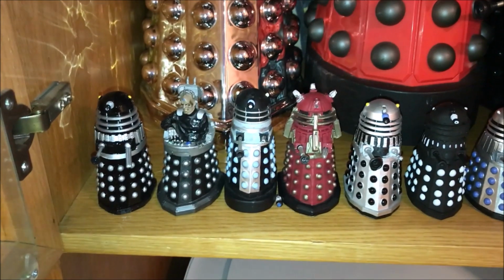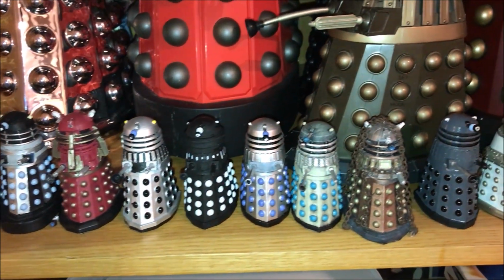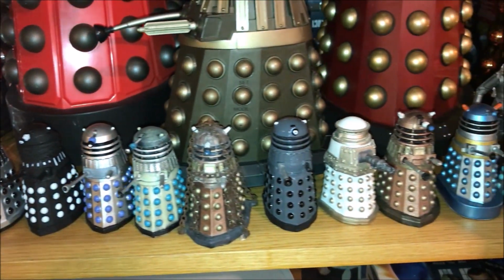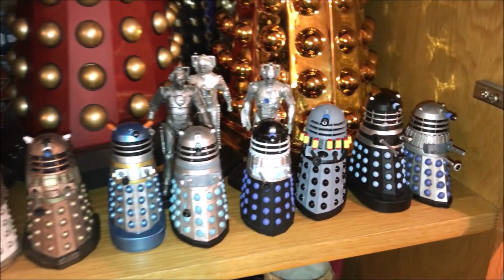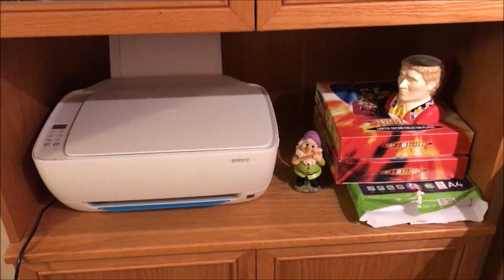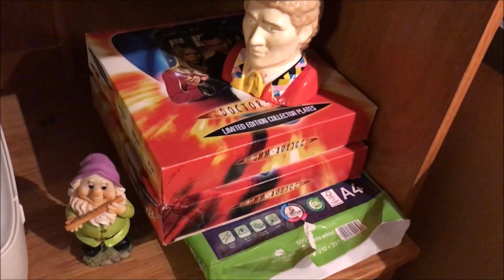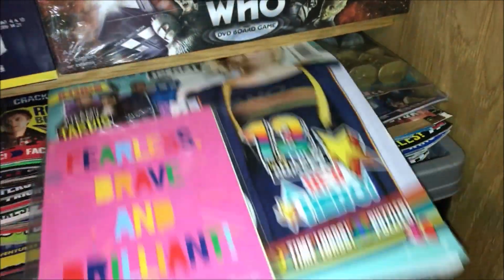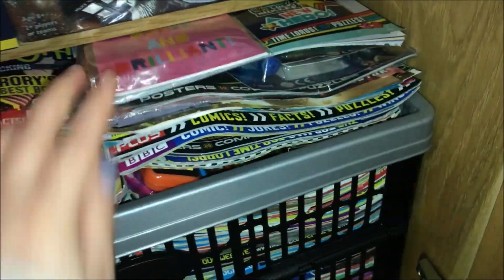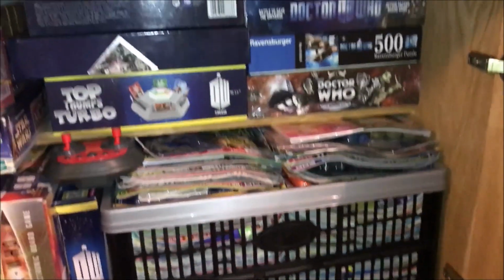And in front of them I have all my opened figurine collection Daleks. Unfortunately some of them are broken, but they're still awesome. And there's some Cybermen there as well. Moving down from that is just the printer and some homeless Who stuff, so these plates I still need to find a home for, and this 6th Doctor mug. The cupboard beneath that is a box full of DWAs, including the new one. Then there's some Doctor Who puzzles and board games at the top there.